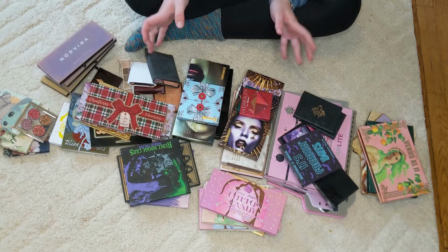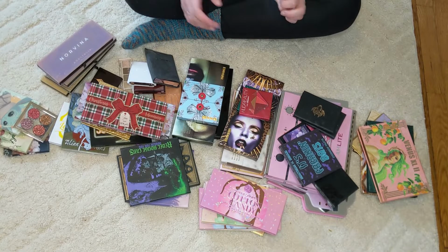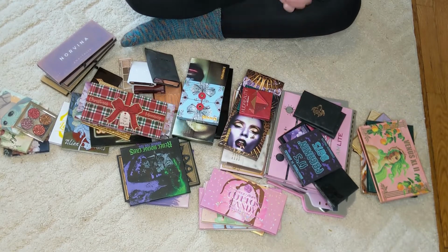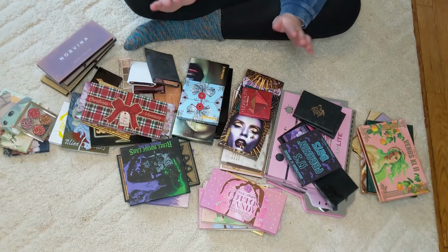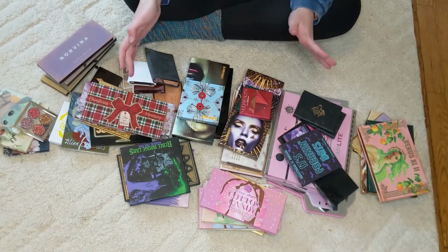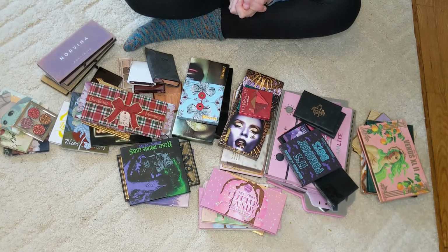My goal here isn't to declutter a certain number of these palettes or a certain percentage of the palettes that I own. My goal rather is just to get rid of some of the clutter and some of the stuff that I have in my collection that I don't use. So total, I have 49 palettes. I know that's hard to believe, 49 palettes. So I think what I'm gonna do is I'm gonna start with the stuff I know I want to keep, and then I'm going to move on from there.